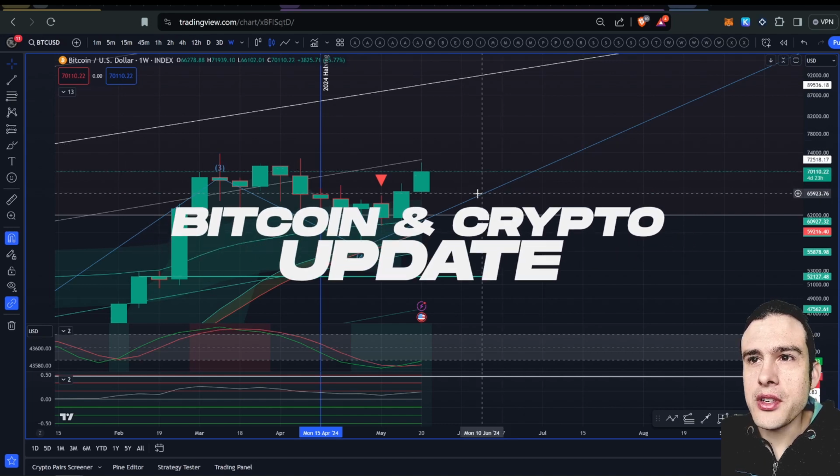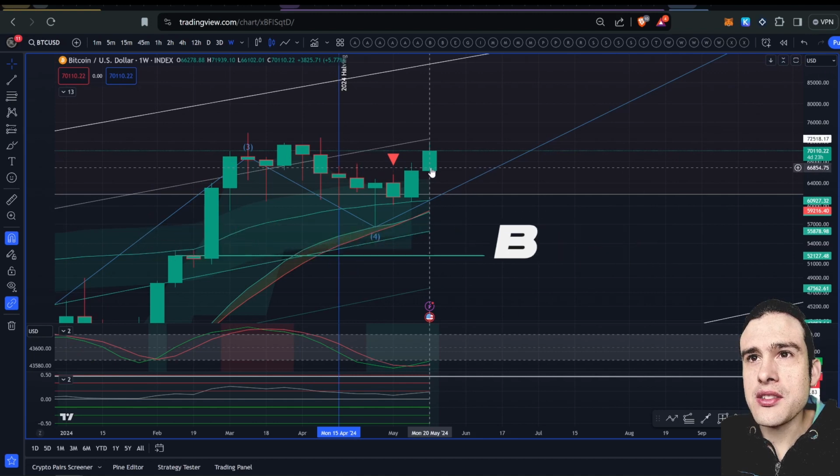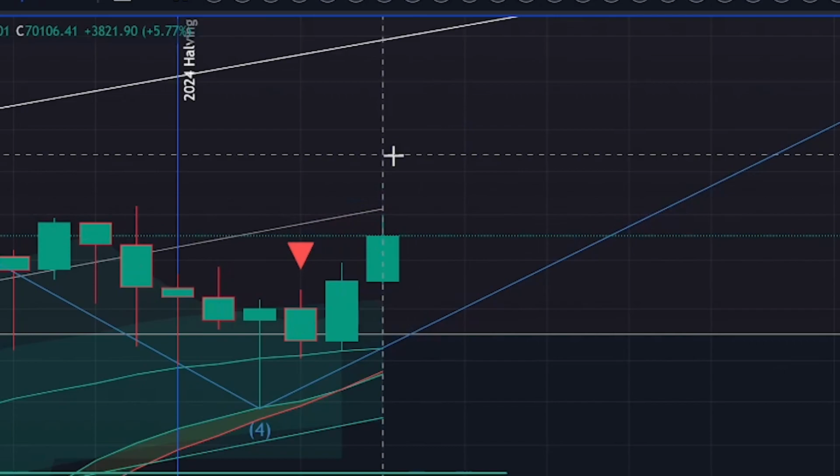Okay, so here we are on the cycle chart. It's my weekly Bitcoin chart, and things are looking pretty good. This week so far has been a 5.77% move on Bitcoin, and the week prior was 7.8. So all in all, we've gone up about 17% to the top, which is really nice.